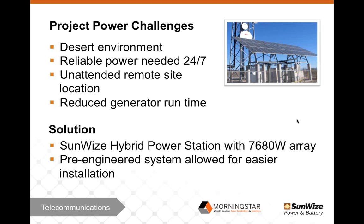And the main thing was to reduce the generator runtime. Originally, this system was out there with a very large diesel generator, and it ran 24/7. And then, of course, delivering diesel to a remote area at 12 bucks a gallon through some rugged terrain was not the best long-term solution.